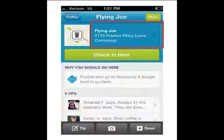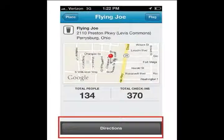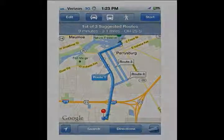Now I go back to the page for the Flying Joe, and you see in the red box the address, and I'm going to tap on that, and it's going to tell me where it's at on the map, and I can get directions, and it's going to then take me to my Google Maps, which will direct me from my current location to the Flying Joe. Pretty cool, huh?